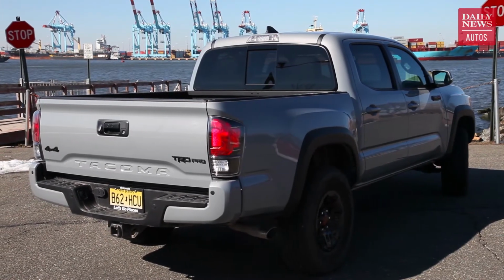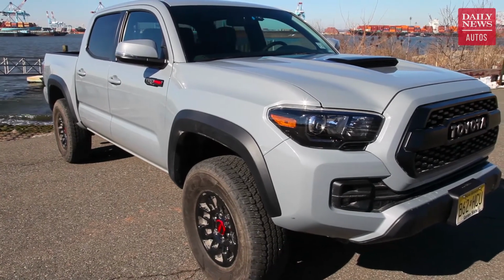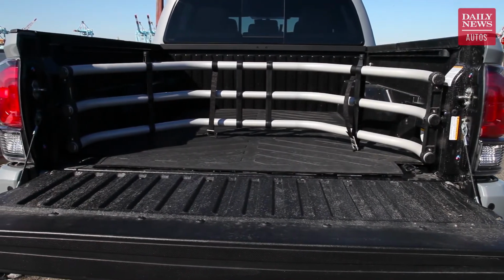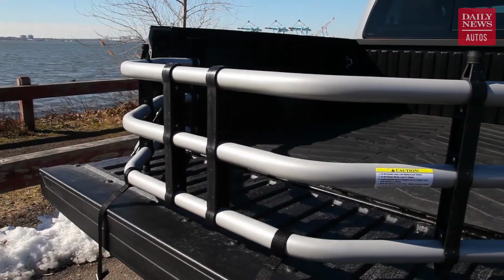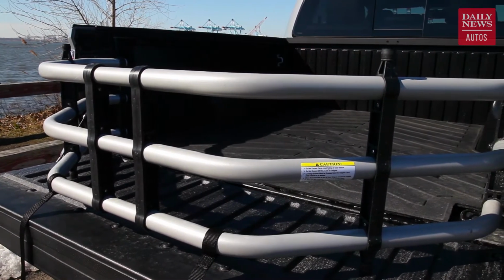So, like most mid-size trucks, it's not going to be a record setter in terms of how much you can haul around, but there's certainly enough there if you want to use it for lighter work projects, hauling around equipment, that sort of thing. The Tacoma has a 1,175 pound payload rating. So, like I said, you can load up a fair amount of stuff into the shortened bed, but it's not going to haul as much as, again, the GM competitors, even the Nissan Frontier.